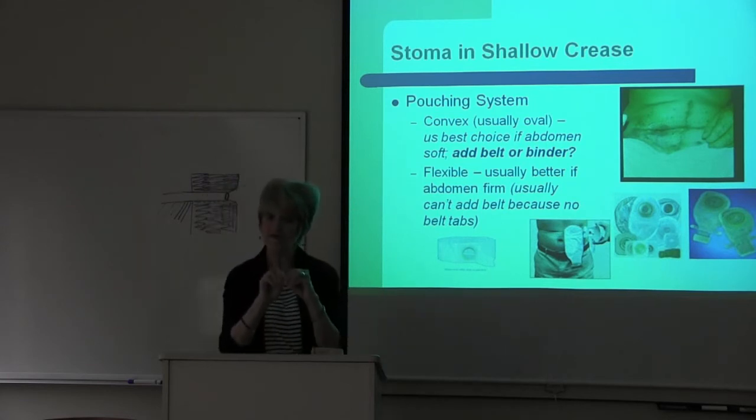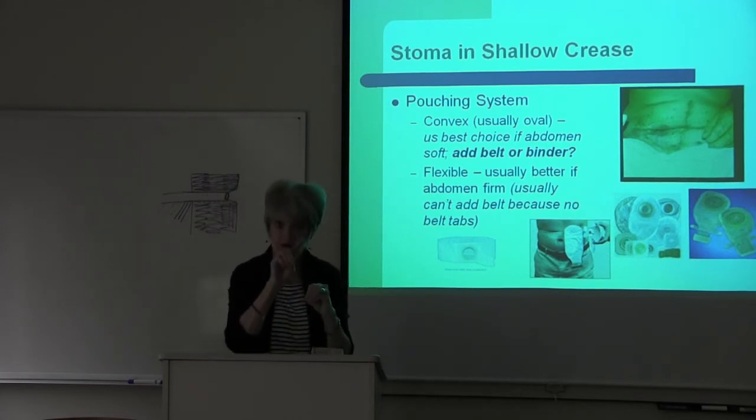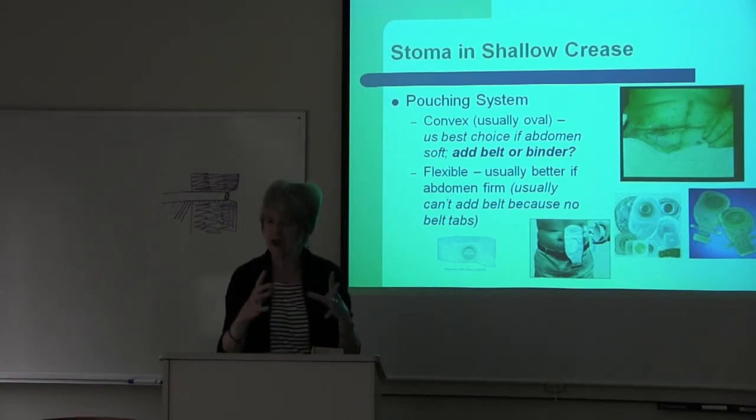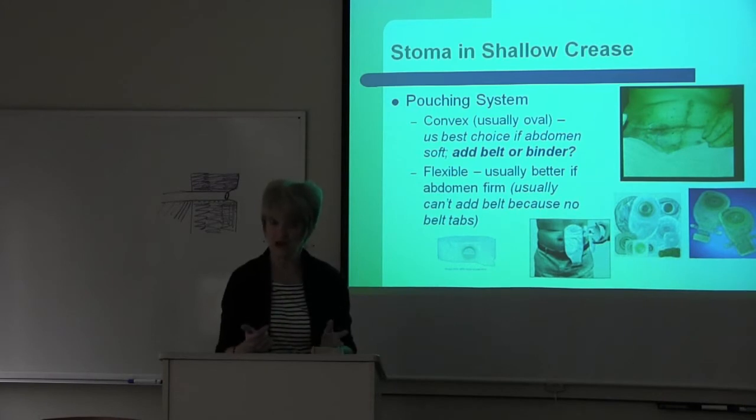An oval convex pouch or a round convex pouch. Many times these stomas are oval when they're in creases, so that's why I said oval is usually best. But if your stoma happens to be round, you would use a standard round pouch with convexity.